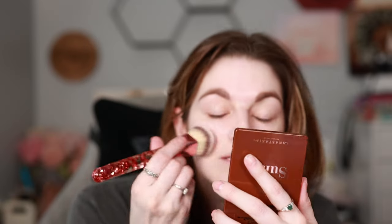I have not heard anyone talk about this foundation. I don't know how long it's been out. I don't know how long About Face has been in Ulta. But it seems to be a fairly light coverage. It's looking a little bit dewy, which I, again, do not mind.